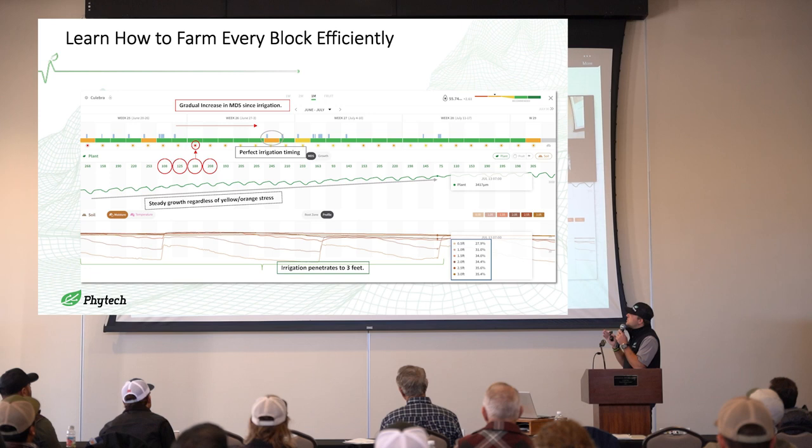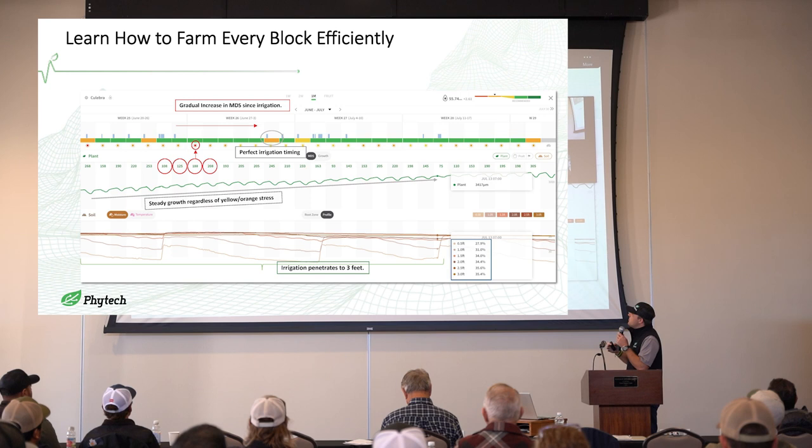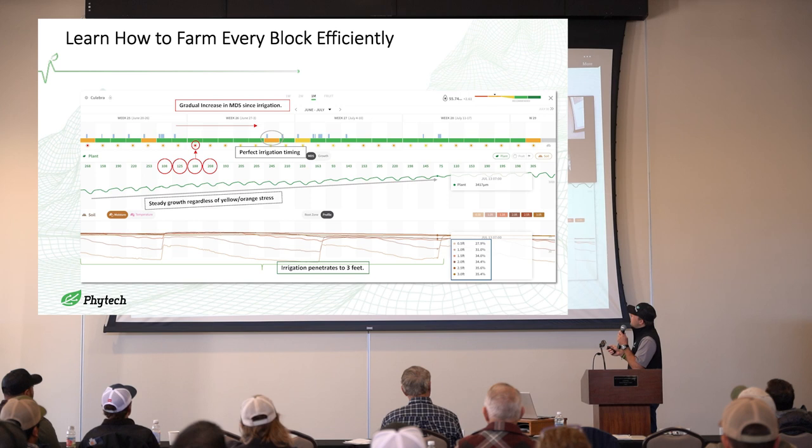You're seeing a lot of green stress, which means that you're staying below a threshold of maximum daily shrinkage, and you're staying on positive growth patterns. Once you get to here, this is when our first stress indication is set off, and this is when you need to irrigate. This is a great picture of perfectly timed irrigation because they're using water efficiently. And then they follow up in the days to come because of the excessive weather with more irrigations.